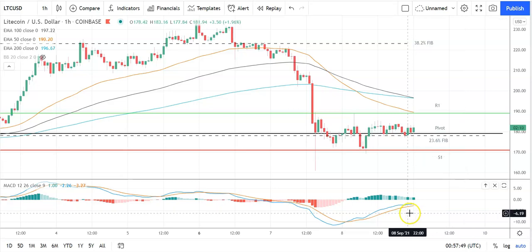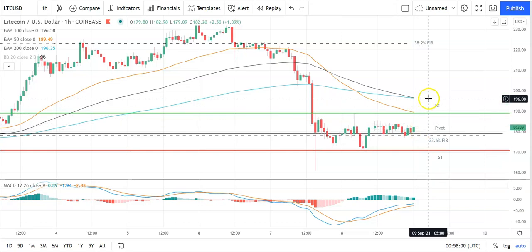Looking at the MACDs, a slight widening of the bullish histograms at the turn of the day, coming off the back of this morning's gain, so keep an eye on that. On the EMAs, that's a bearish signal, however, 50 continues to pull back from the 100 and the 200, with the 100 closing in on the 200 with a possible bearish cross to come, so keep an eye on that. So key would be to avoid the pivot at 179 and the 23.6% fib at 178 and move back through to 185 to bring resistance levels into play. Failure to do that and support levels will be in play.